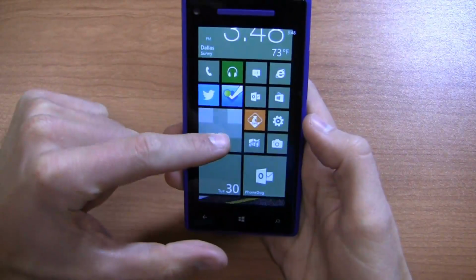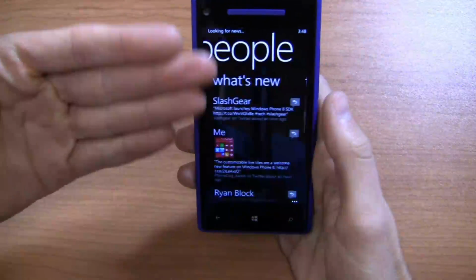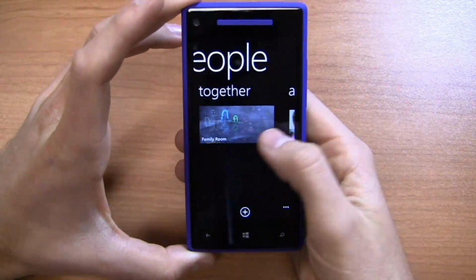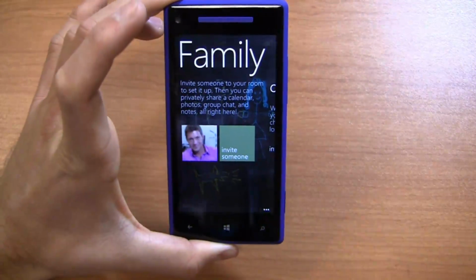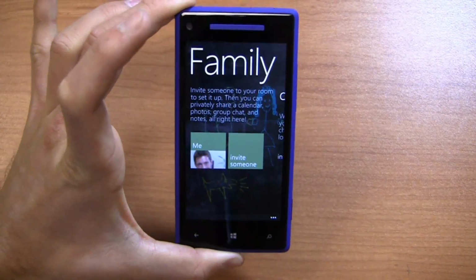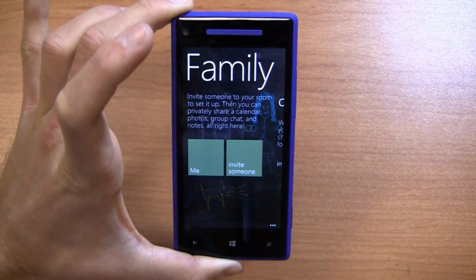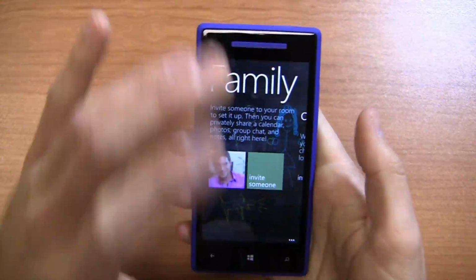And now the People Hub, let's talk about it as well. I'm kind of jumping back and forth between some of the new features. We've seen this before, what's new, where the Twitter account's integrated in here. But then this is a little bit new. The Family Room is new to Windows Phone 8, and you can invite somebody in. So if y'all have Windows phones, let's say brother, sister, and mom have Windows Phone, well, they can start what's called a family room, and from there, you can share calendars, photos, well, actually it says right here, calendars, photos, group chat, and notes, all from one room.